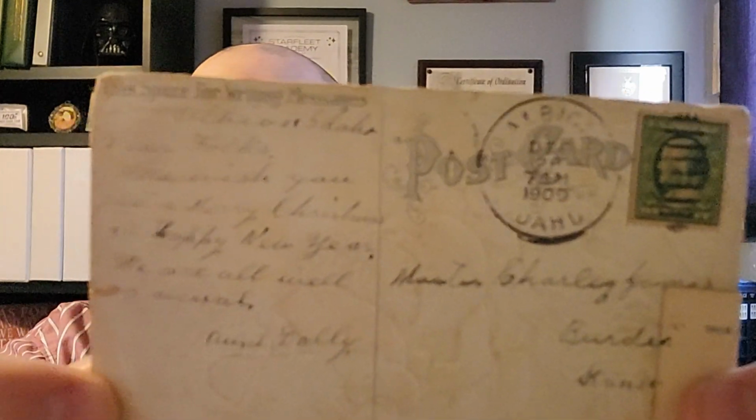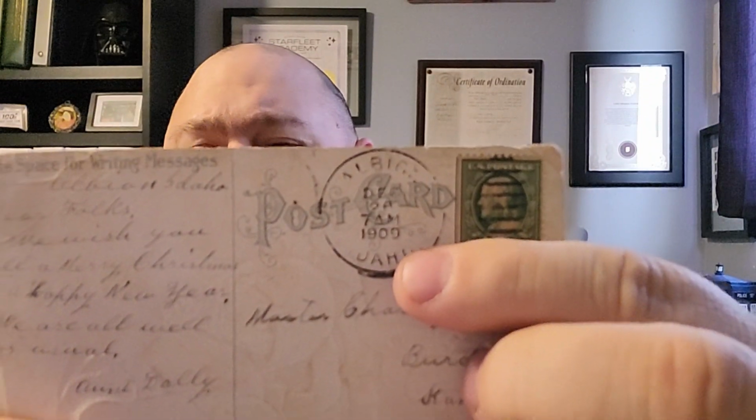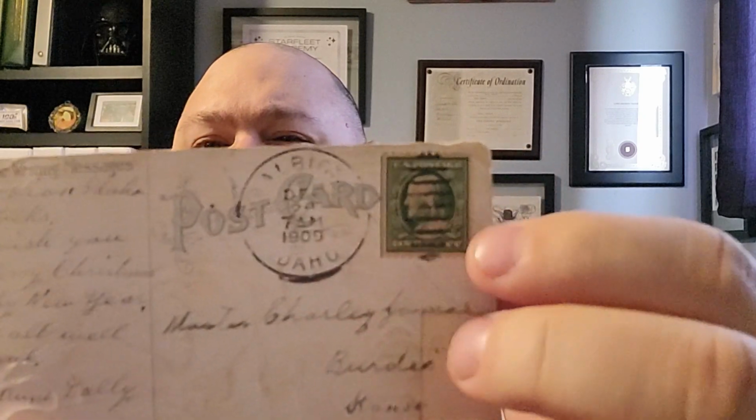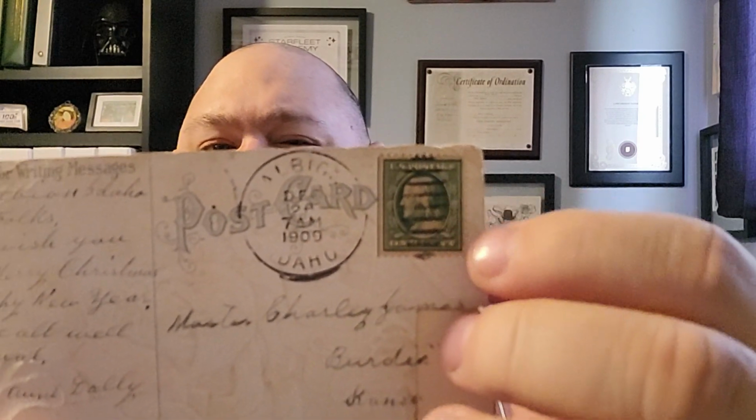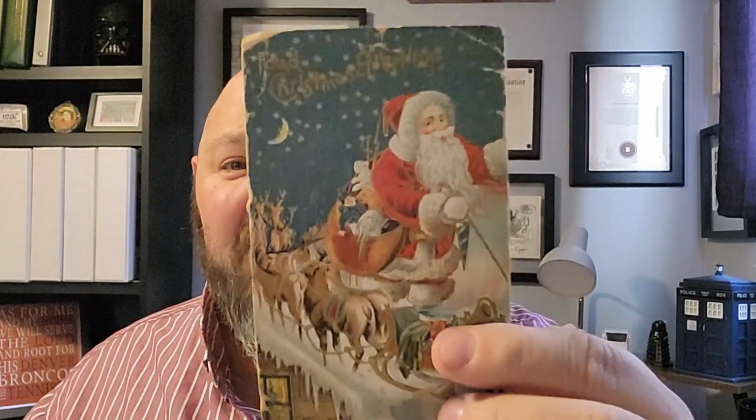And unfortunately, the writing is very, very faint. So really hard to make out. But the postmark is terrific. What a great postcard to be over 100 years old. And there's the stamp with a nice cancel. And so one of my favorites in the bunch, I think. The postcard has seen better days, but to be 100 plus years old, you and I wouldn't look this good. So really thrilled about that.